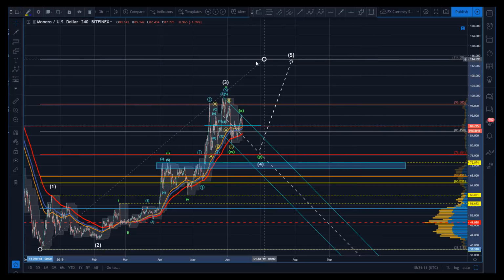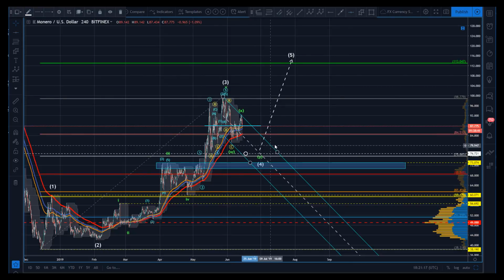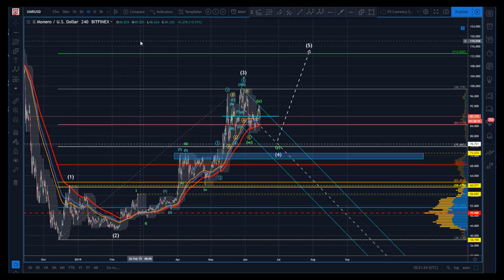Well, let me go back here. So let me do it this way. Here's the 38. Let's just put a line there. You come down here, it stops at the 38, takes off, and you miss it. You're like, God damn that guy, he told me not to buy it. Okay, so let's just carry it on.